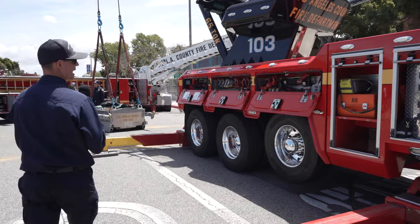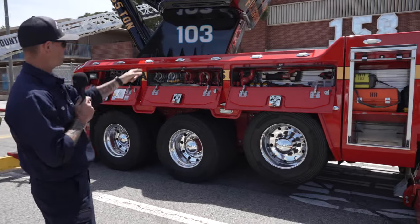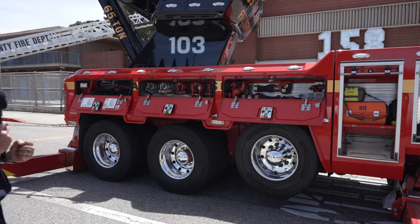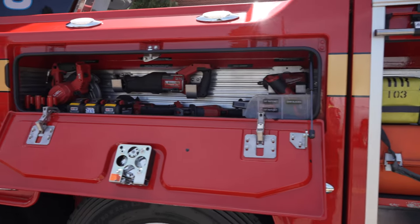Just working our way back. Here we just have our hand tools that we like to utilize. As you see, we're all Milwaukee, so it's almost that we have a good relationship with them. And then we have more of our snatch blocks, or not, I'm sorry, more shackles to make our connection points.